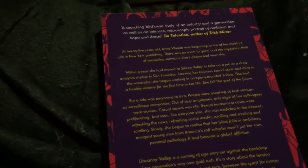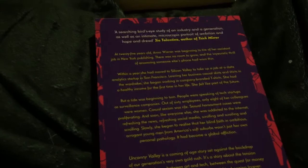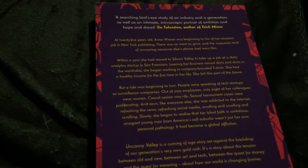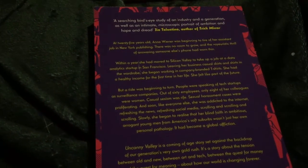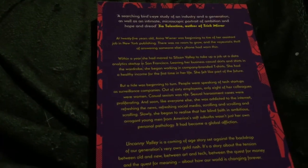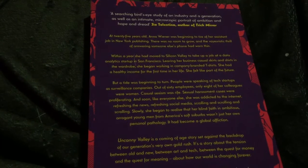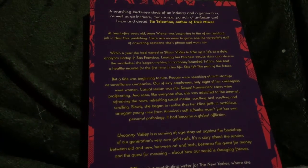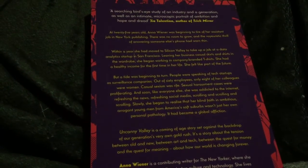But it says, a searching bird's eye study of industry and a generation, as well as an intimate microscopic portrait of ambition and hope and dread. Gia Tolentino, author of Trick Mirror. At 25 years old, Anna Wiener was beginning to tire of her assistant job in New York publishing. There was no room to grow, and the voyeuristic thrill of answering someone else's phone had worn thin. Within a year, she had moved to Silicon Valley to take up a job at a data analytics startup in San Francisco. Leaving her business casual skirts and shirts in the wardrobe, she began working in company-branded t-shirts.